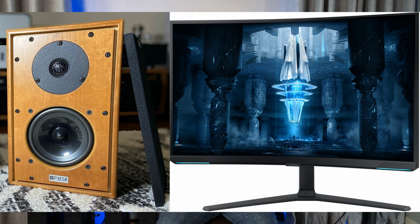And this is a very important differentiation in the context of what you're getting for your money, in the context of the Harbeth family. And as an audio video integrator, as my day job, here's the climax and the crescendo of how I would sum up all four speakers. The P3 ESRs. The P3 ESRs are, you are buying a 32-inch curved gaming monitor, say the Samsung G8.